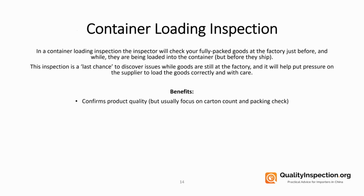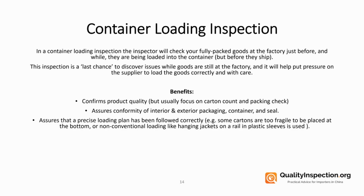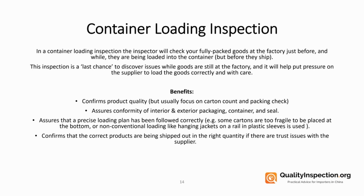Benefits for importers are: it confirms your product quality, but it does usually focus on carton count and packing check. It assures conformity of interior and exterior packaging, container, and container seal. It assures that a precise loading plan has been followed correctly. So, for example, you might specify that some cartons are too fragile to be placed at the bottom, or you may have specified a non-conventional loading, such as hanging jackets on a rail in plastic sleeves. And it confirms that the correct products are being shipped out in the right quantity, which is particularly important if there are trust issues with the supplier.